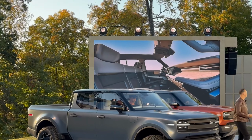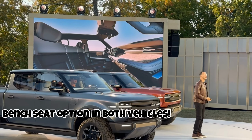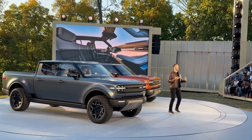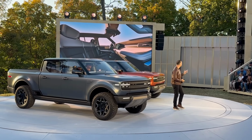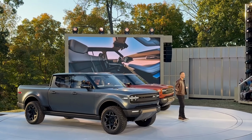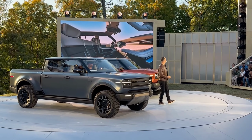In the Terra we offer, actually in both we will offer, but it's shown in the Terra today, a bench seat. And not what you would expect in a work truck, in a base truck that no one wants to buy, but one that has great equipment, amazing technology, and the bench seat as an option. Because if you want to have more friends, you should be able to have more friends. And if you're a dog lover, it's going to be your dog's favorite seat.